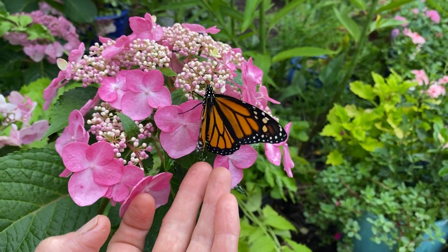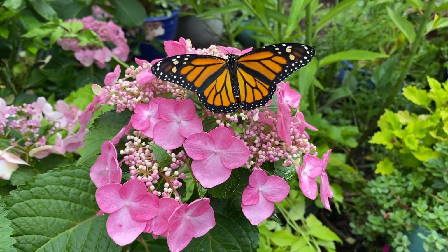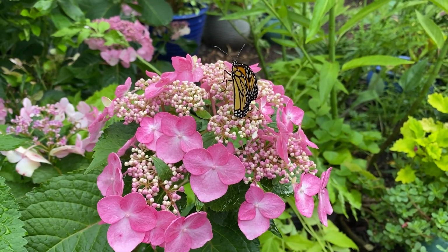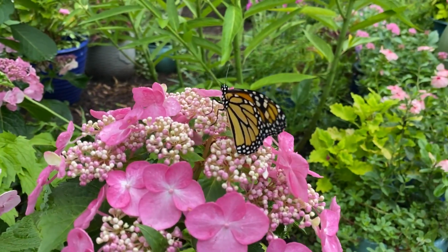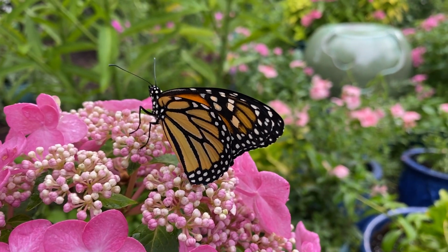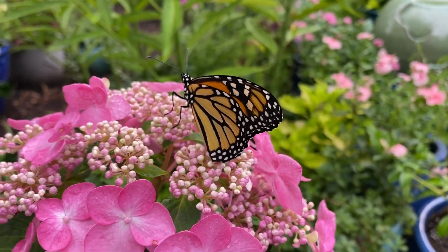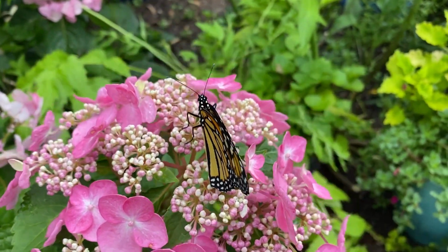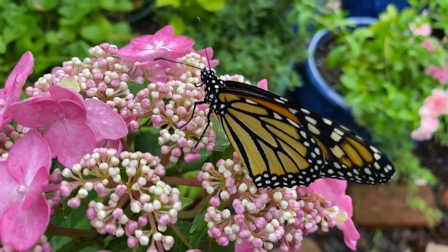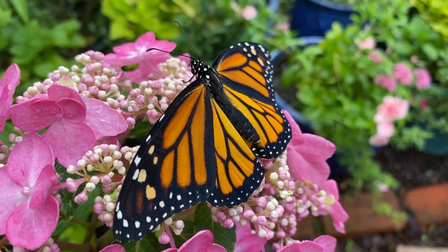Ugh, y'all, is she not miraculous? It's so amazing to me that they can go from being a caterpillar to a beautiful butterfly in 2 weeks. That is just miraculous. God is just so wonderful to make all these gorgeous creatures to delight us. I just feel like butterflies are so delightful.